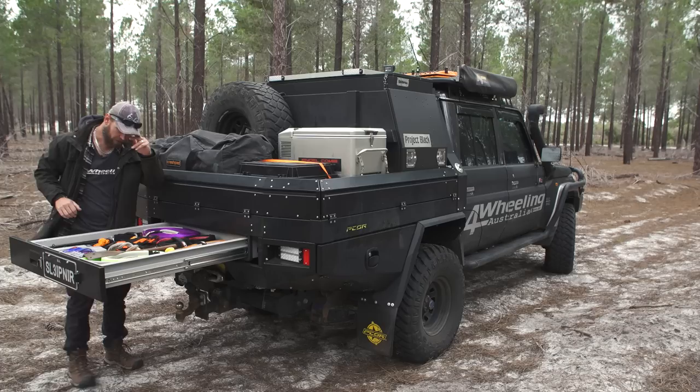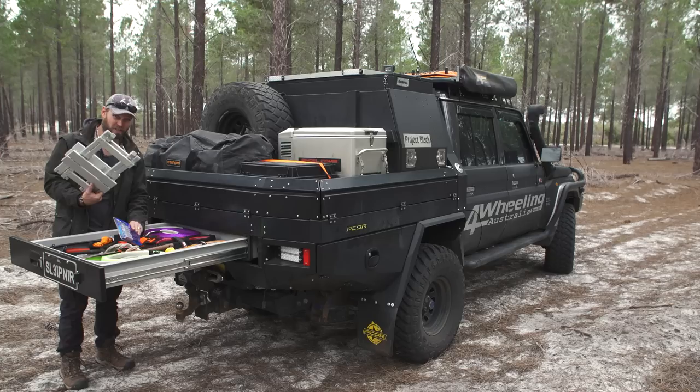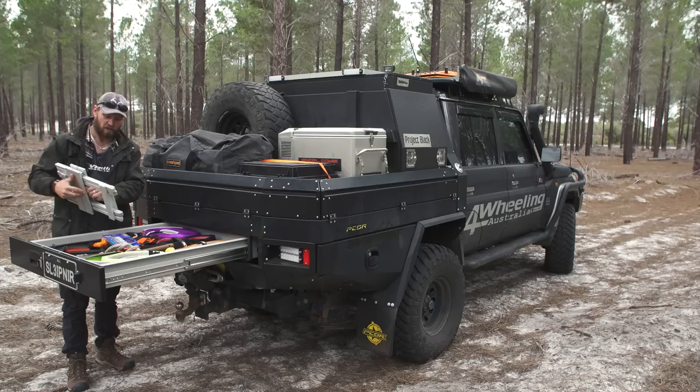Here we go. Got my NatureCool shovel in here. It's actually a really good spot to have it because I can just grab it. Got my camping chair in here. This is an aluminium chair. Not the most comfortable chair, but I'm a bit of a chair thief when it comes to camping. Anyone that's camped with me will know what I'm talking about.